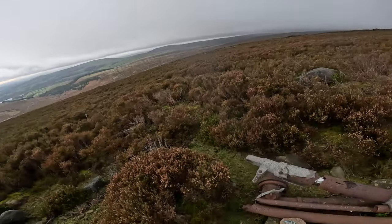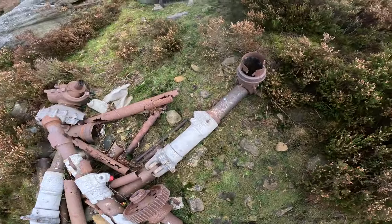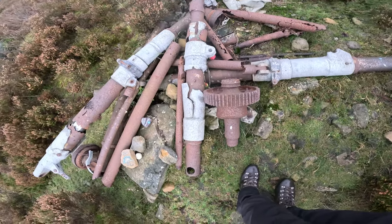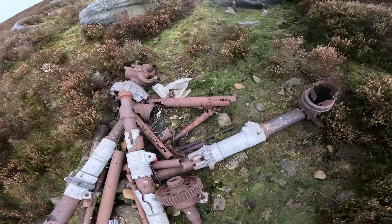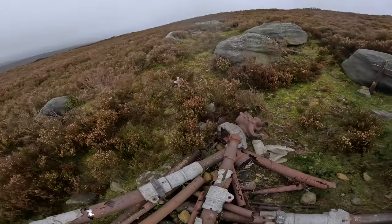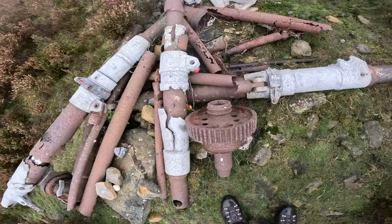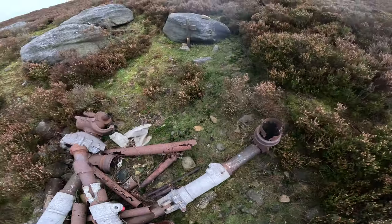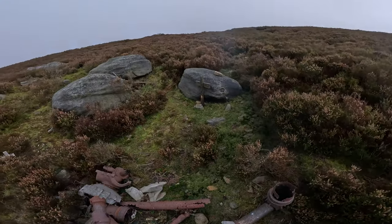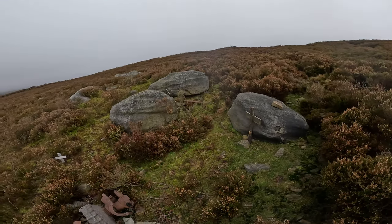But yeah, they've collected all the bits that they can find. These are clearly like wheel struts, planetary gear, stuff like that. I'll take a few pictures. There's a cross there, very good. And yeah, there's a few crosses around here. And a couple of these pebbles that people drop and some poppies that people have placed. Should have probably brought something myself, really. There's a bit more struts over there as well.